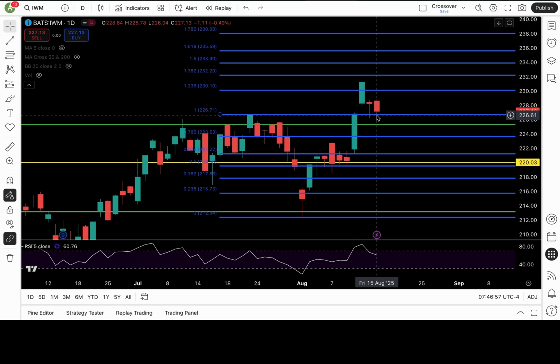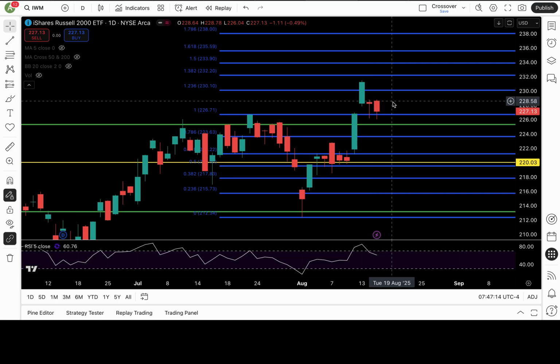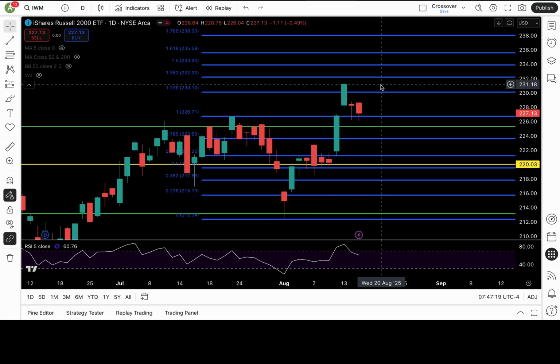IWM, lower close on Friday compared to what I had on Thursday, but it did not close below the critical level of 226.7. Overall, there was some buying pressure, but the bulls just can't play defense. They need to play offense, and if they have the strength to play offense, they need to clear 228 and 230. If that happens, more upside incoming. 232, 234, 235.5 and 238 definitely incoming. I will get bearish or favor more downside on IWM when it can break down 226.7 and if it can break down 225. If it does, I expect another $5 to $10 move to the downside.